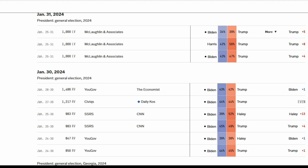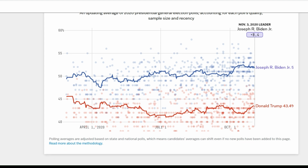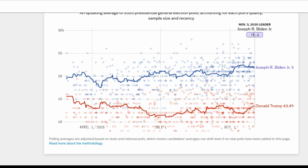But in these general election polls, we see that Trump is leading in the majority of the polls by around 4 to 5 points, sorry. This poll right over here is a Trump versus Harris poll. Now, when we look at this 4 years ago, Biden was leading by 8.4%, whereas now it's almost the complete reverse. We see that Trump's leading by around 4 to 5 points. Biden was leading by around 8 points 4 years ago.